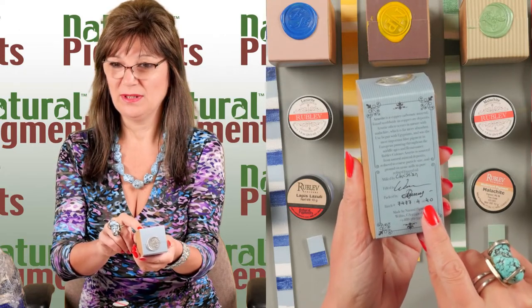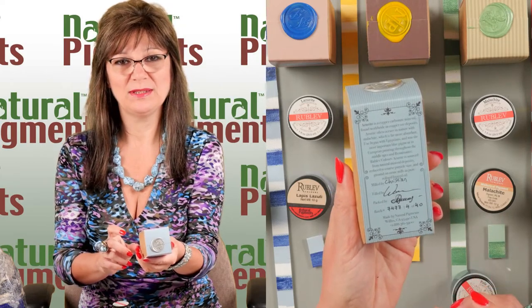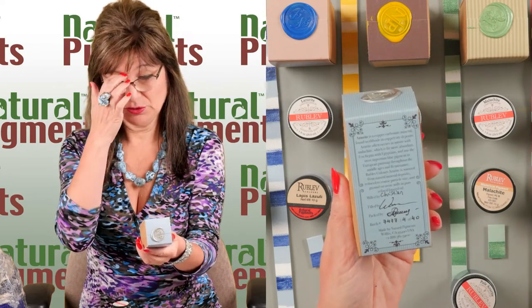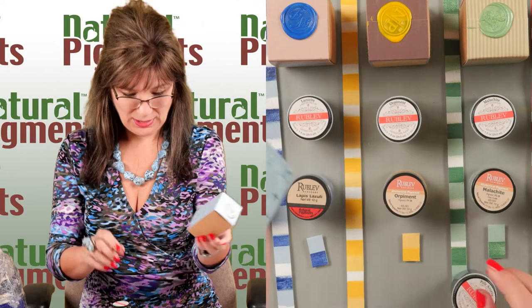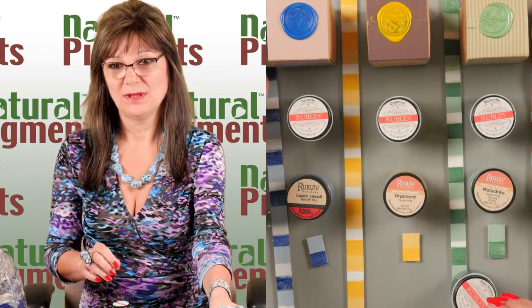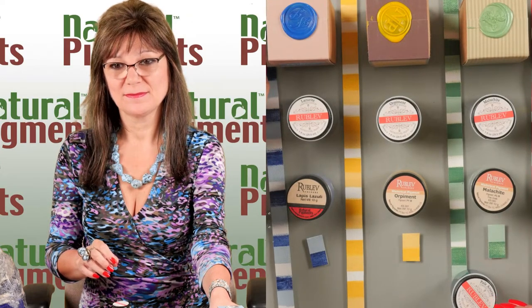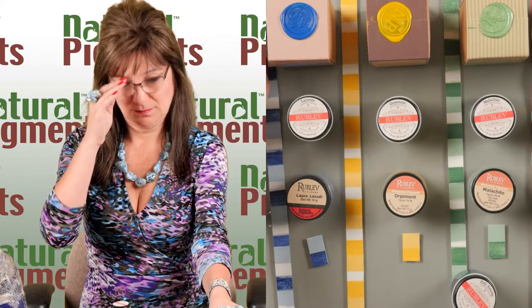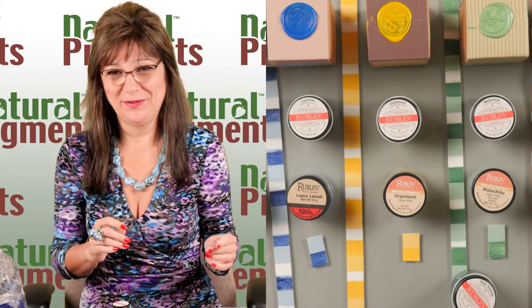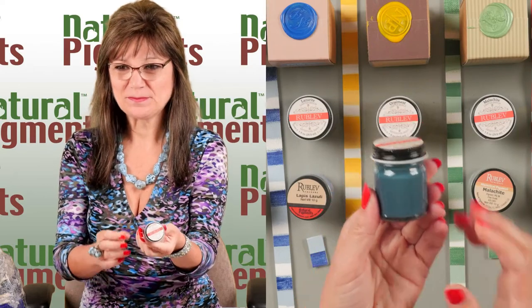For every color, we have only a certain number of jars we made, and every jar is numbered. For Azurite, we made only 40 of them. So just reminding people, this is a special edition packaging. We will have more later, but we just wanted to introduce this as a special edition. I don't know if it will take 2 years every time to make it. No, it shouldn't. Just painful. So that's how it looks.